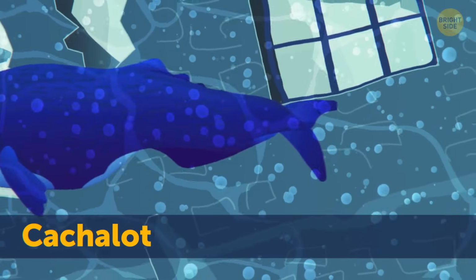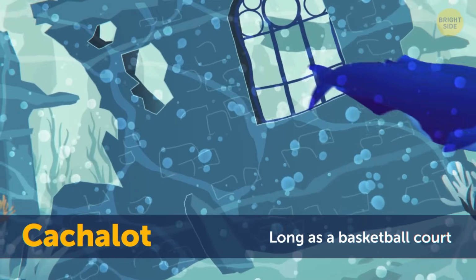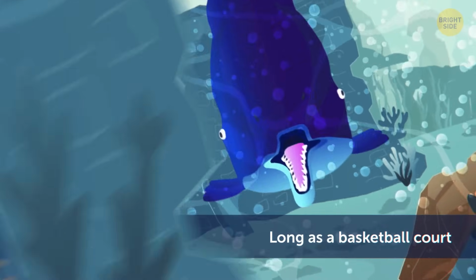Cachalot. Sounds like it should have been on a baseball team. They were almost as long as a basketball court. Their brains weighed 15 pounds. That's 7 times the weight of a human brain.